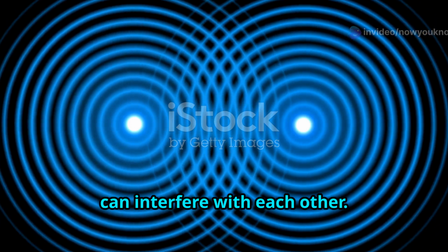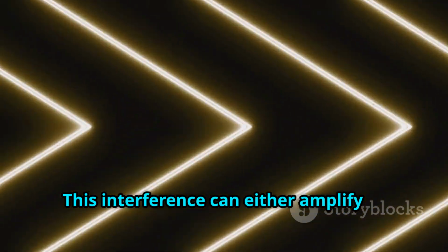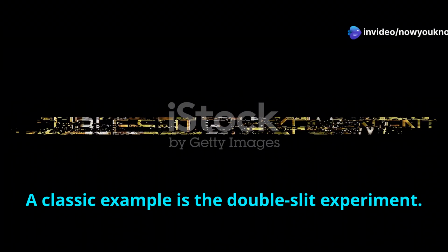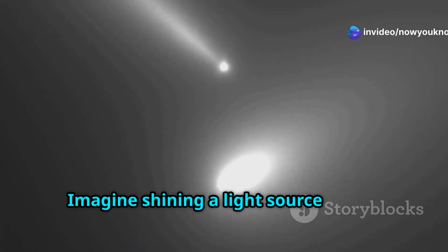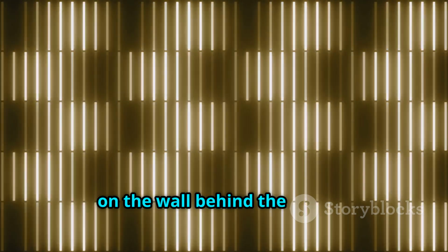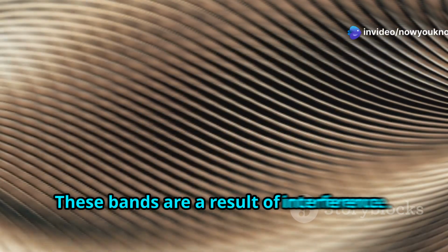Light waves, like any waves, can interfere with each other. This interference can either amplify or diminish the light, creating captivating patterns. A classic example is the double-slit experiment. Imagine shining a light source onto a screen with two narrow slits close together. You might expect to see two bright lines on the wall behind the screen, but something remarkable happens. Instead, you see a pattern of alternating bright and dark bands. These bands are a result of interference.